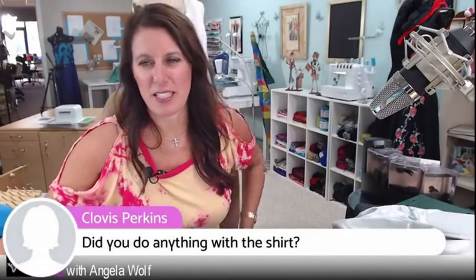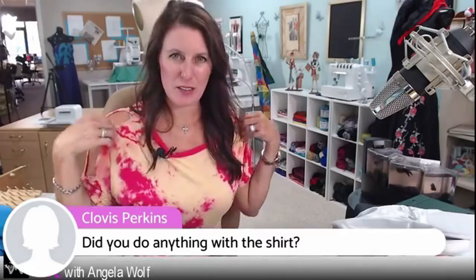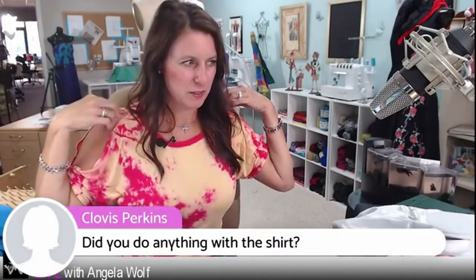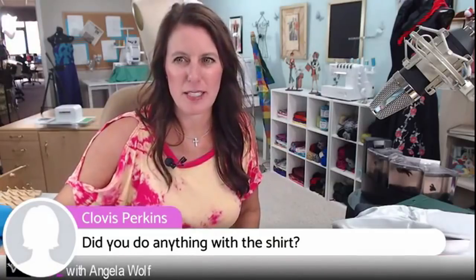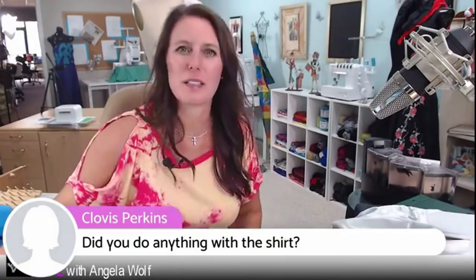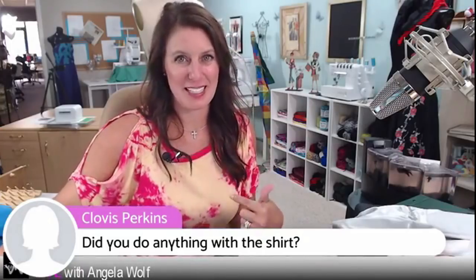Clovis wants to know if I did anything with the shirt. This shirt, I dyed. Oh gosh, I don't even remember what color it started. I dyed it twice. I did it on Instagram because it turned out so ugly the first time I had to do it twice, if that's what you're wondering. So this is actually hand dyed. Yep.